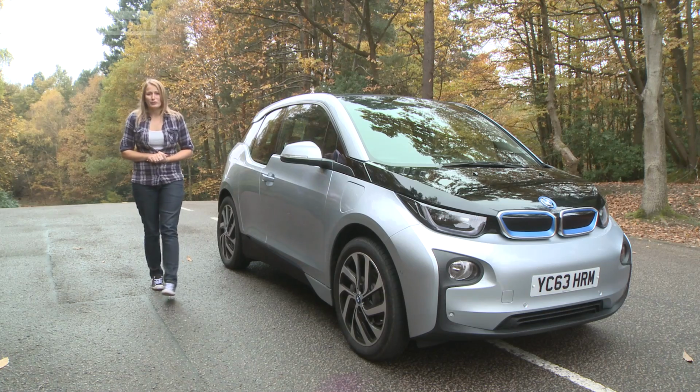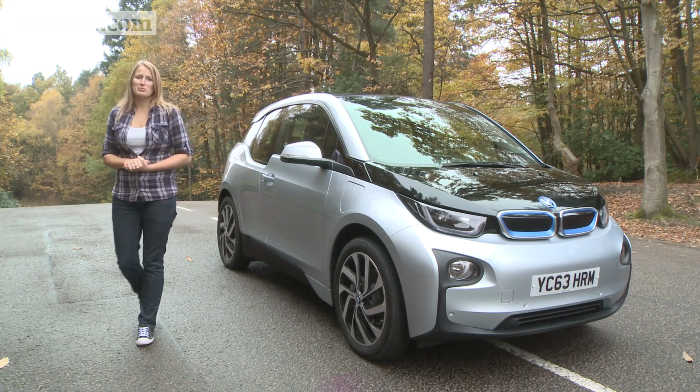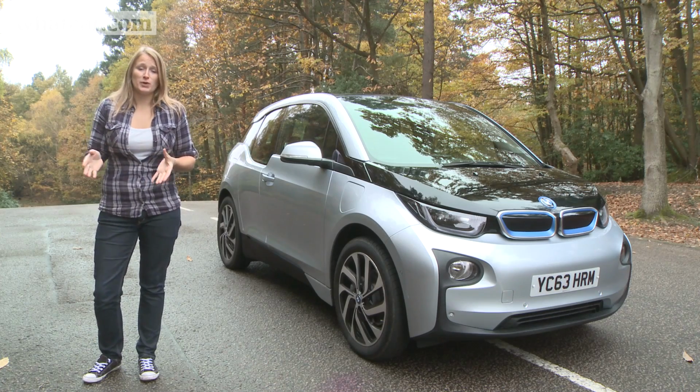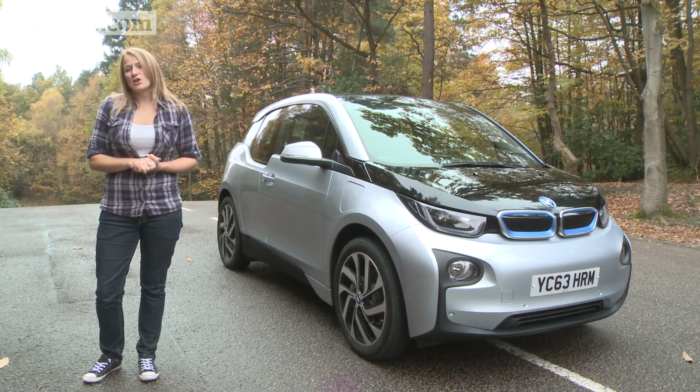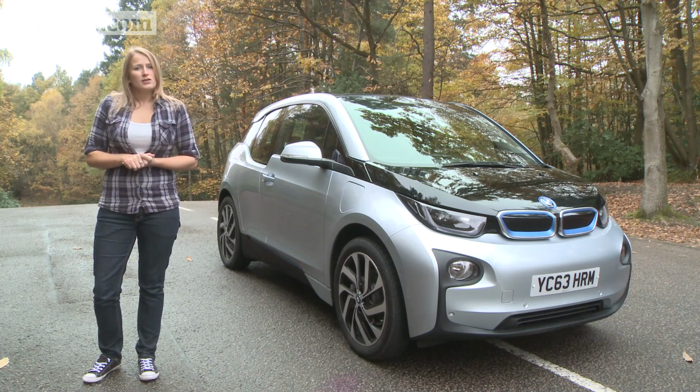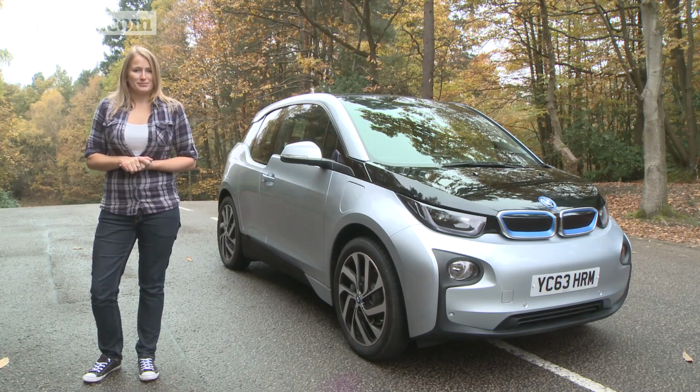BMW claims that the i3 offers a new level of affordable electric motoring. It's available as a range extender with a tiny two-cylinder petrol engine or as a pure electric car. But given that it's only slightly bigger than the Ford Fiesta and it costs roughly the same as the 3 Series, the affordable claim could seem like a bit of a stretch.